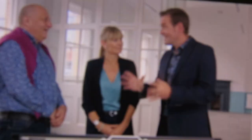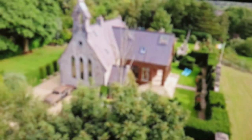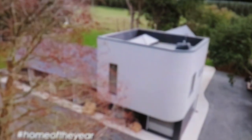I think we have our winner. I'm delighted this home was in the final because I felt like you could bottle the creativity in that home. The church in Limerick is the home through to the final. Next week, the search continues for home.